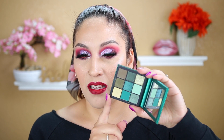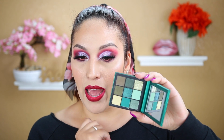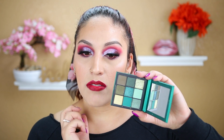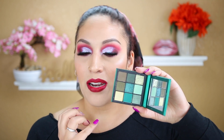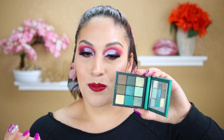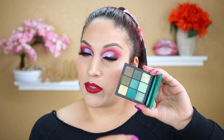The reason why I picked this one up is because it's my daughter's birthstone, and I was kind of wishing it had more matte shades, because you pretty much only get these 3 mattes, and then everything else is just shimmer satin shades. I don't ever declutter this, just because I got it for sentimental reasons, but this is definitely one that's not worth the hype to me. A lot of people rave about the Huda Beauty Obsessions, which I do enjoy as well, but this one in particular I don't really like.